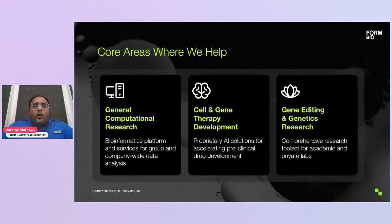So where Form is really able to help and make a difference is applying our expertise and our assistance in the computational side of biology, allowing biologists and synthetic biologists like yourselves to focus on the science and really focus on solving the biological problems that you have. And we try to do that by touching a couple of different key aspects, but I think the three that are laid out here are areas that we are focusing on right now, especially early on in our company's life. And those are, first of all, just general computational research, right?